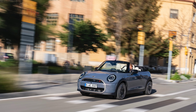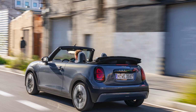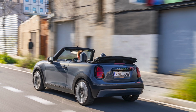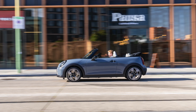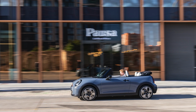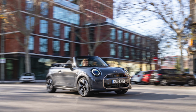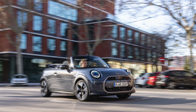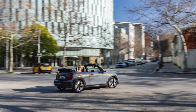On its trip to Barcelona, the new MINI Cooper Convertible shines in the elegant shade of copper grey. The convertible-specific metallic paint glistens in the Spanish sun. Thanks to the sunroof function and the ability to fully open the fully automatic roof at speeds of up to 30 km per hour in just 18 seconds, a unique open-air experience is guaranteed.